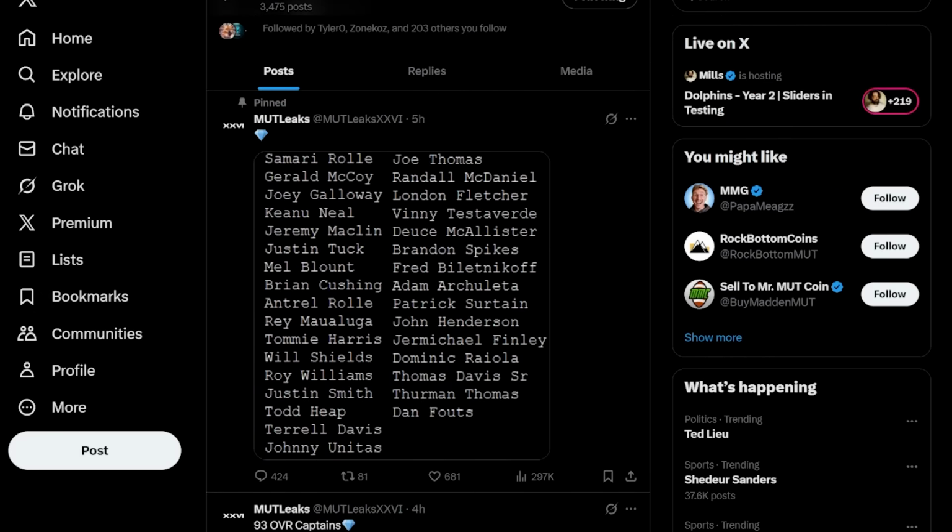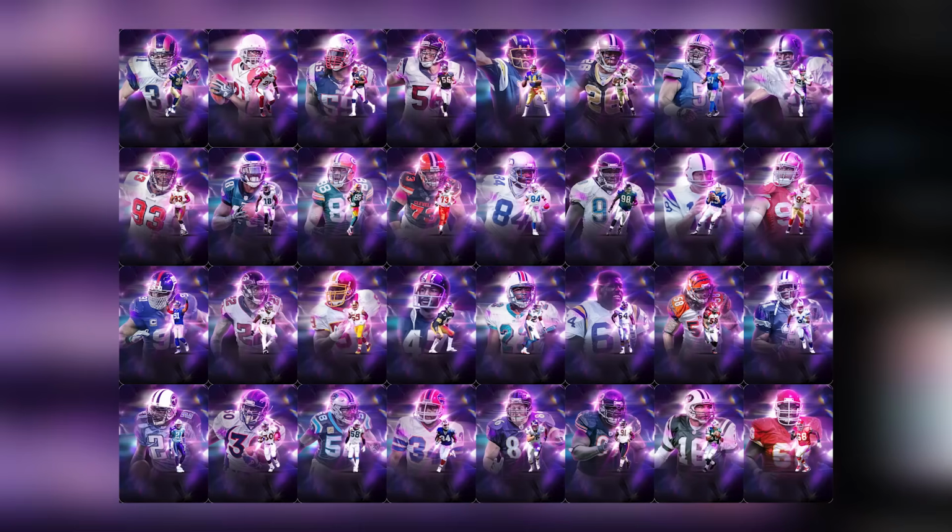Again, you can take screenshots here of all the players, and I guess I'll have the image up. I think some notable names here. I'll go over the skill positions. You have Adam Archuleta, safety for the Rams. Entrell Roll is a DB for the Cardinals. Deuce McAllister, running back. Fred Biletnikoff, wide receiver for the Raiders. Joey Galloway, if you guys remember his Campus Hero card back in 22, he was a lord on a bunch of different teams too. Jeremy Macklin, Jermichael Finley was a Madden 21 Team Diamond legend.